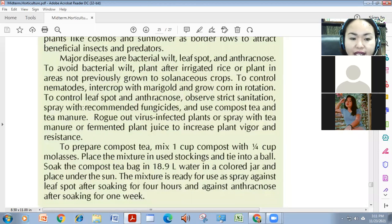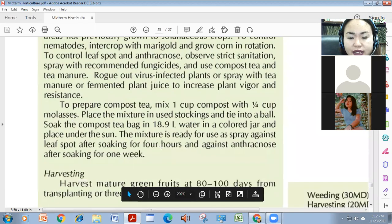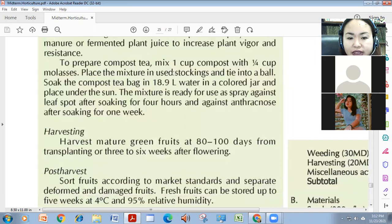And to control leaf spot and anthracnose naman, you observe strict sanitation, you spray with recommended fungicides and use compost tea and tea manure. Or if it's really necessary, you rogue out virus-infected plants or spray with tea manure or fermented plant juice to increase naman plant vigor and resistance. And to prepare compost tea, you just mix 1 cup compost with 1/4 cup molasses. So I guess this has been repetitively presented.